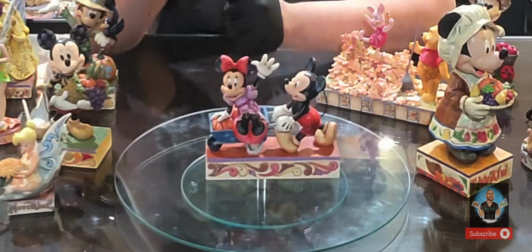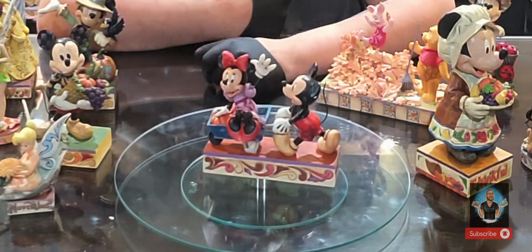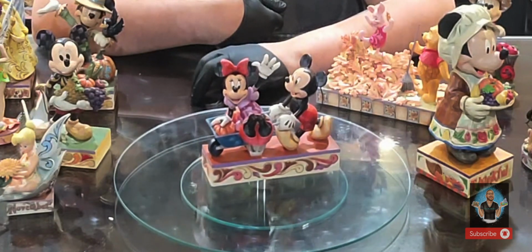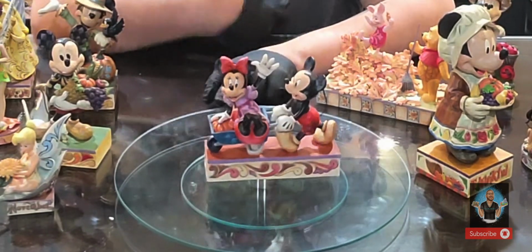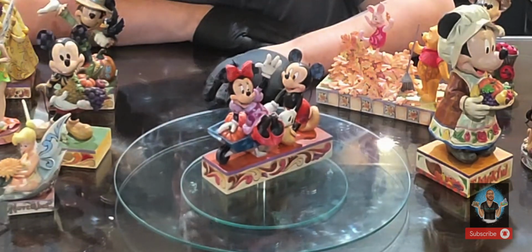And it's Mickey with this, he has like this, what do you call those pails? It's like a cart, and they're harvesting pumpkins. It looks like him and Minnie went pumpkin picking, and she is waving, and I just love their face. The portraits are just beautiful.